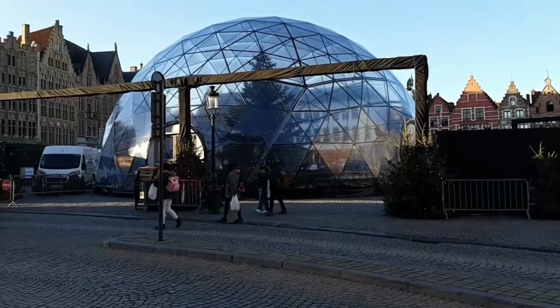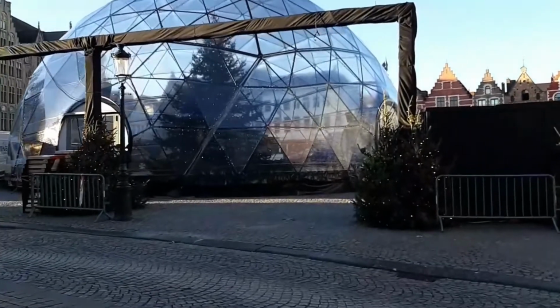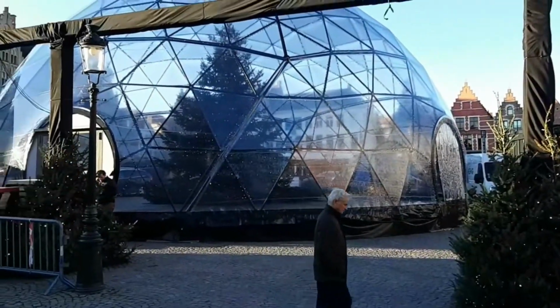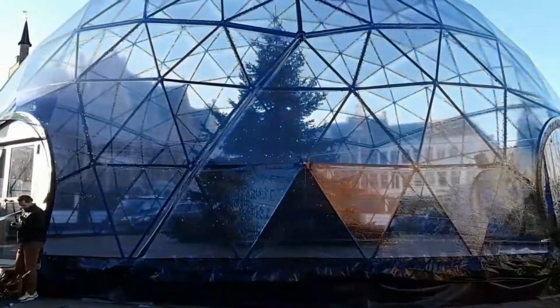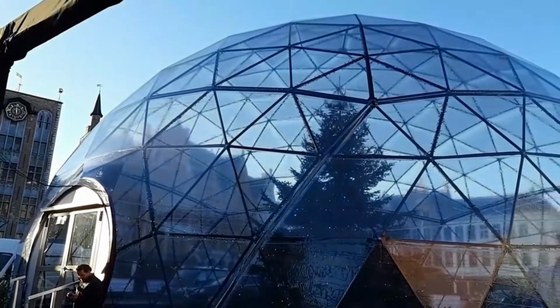Here on the market square, they made a dome, and in the dome is the Christmas tree. And there is an entrance there and an exit. And there is lots of noise too. I wonder why they put the Christmas tree in a dome. I don't get that. Look at it. The first time I've ever seen that they put a Christmas tree in a dome.